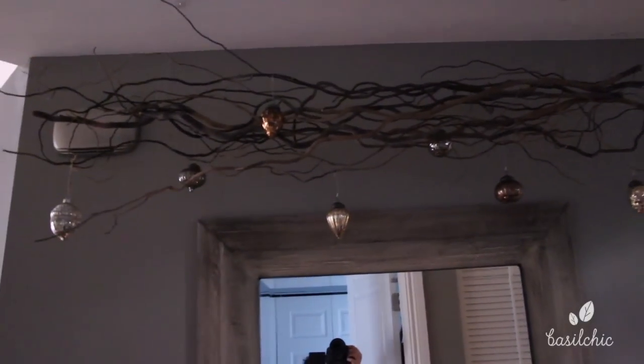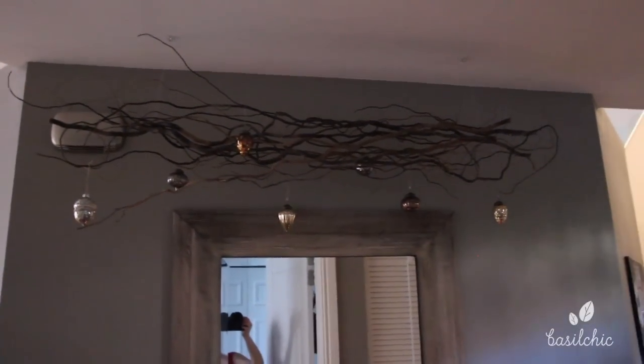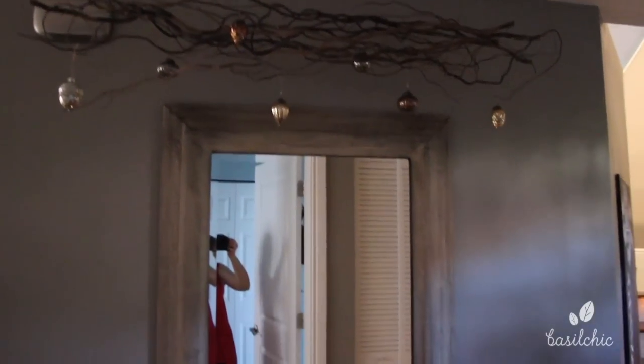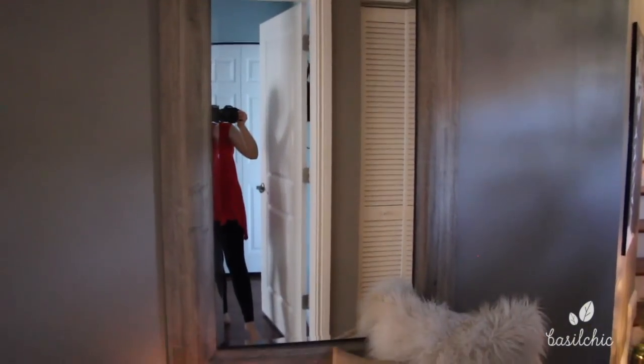I just turned off these lights so you can see what it looks like. Now you can see the gray color, but it's definitely grainy because it's dark in here. So this is me. Hi guys.